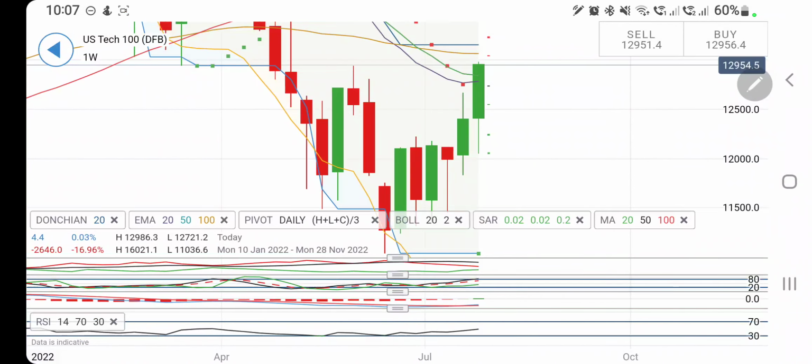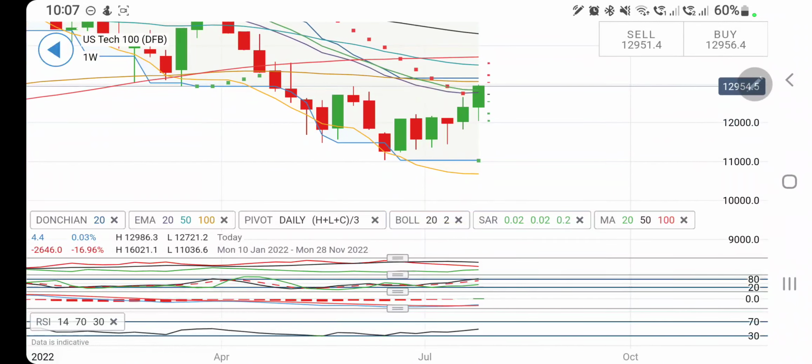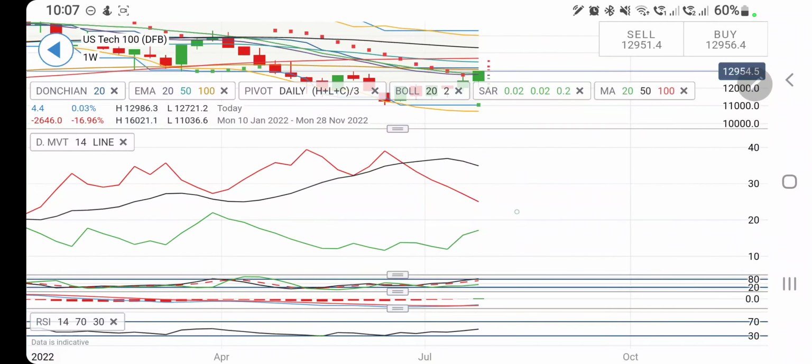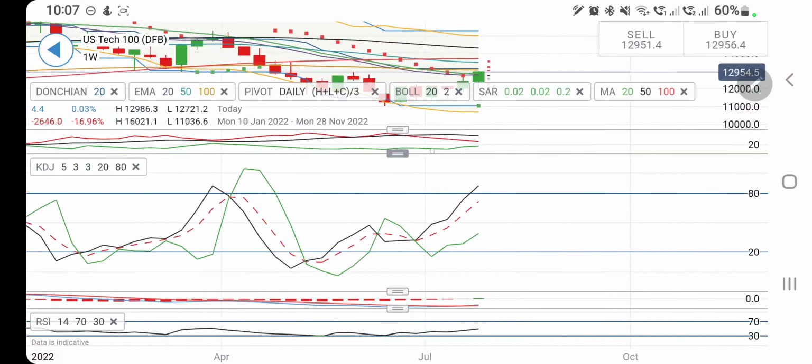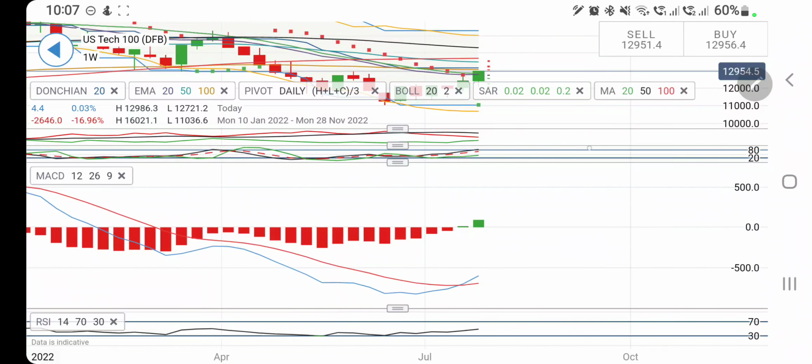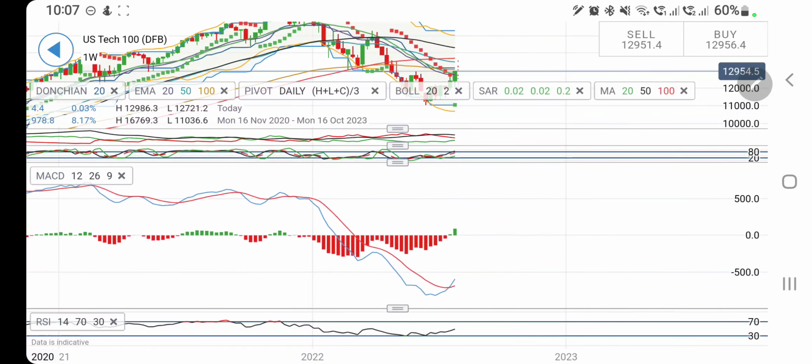Similarly, it was trading at the bottom of the Bollinger Bands, and then the bounce back has happened. It is trading near the median there. The directional movement was trading bearish. Now it is looking forward to a convergence there. Stochastic has again come back to overbought levels on this weekly chart. Also look at this, the MACD has just crossed over, and this is the second green candle, so it has come back to the green zone with a sharp green candle.